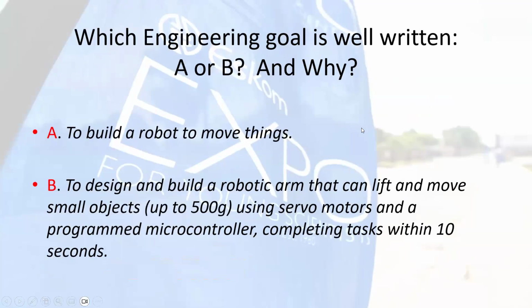Now, tell me, between A and B, which is a better or well-written engineering goal? A or B? Just put it in the chat. Just type in the chat whether you think A is a better engineering goal or whether you think B is a better engineering goal. Just type it in the chat.